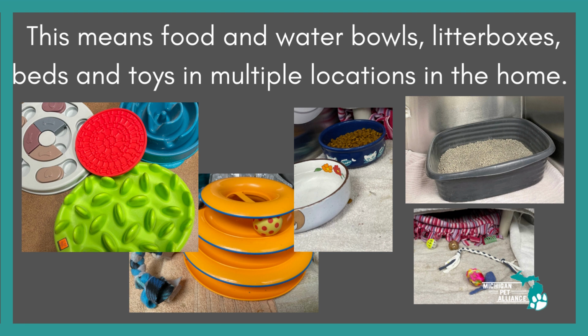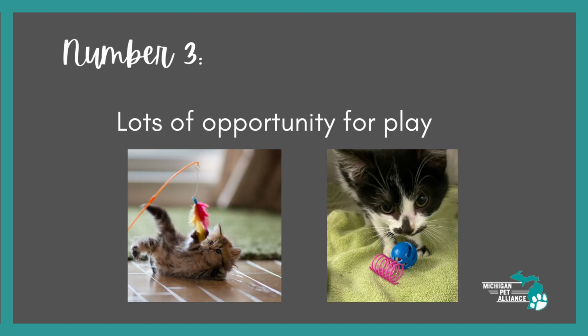Hiding a cat tree away in a spare bedroom isn't going to do your cat a whole lot of good because they want to be where you are. So, making sure that those comfort items are where their people are and where they are most comfortable is going to be extremely important for their happiness.